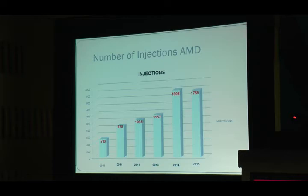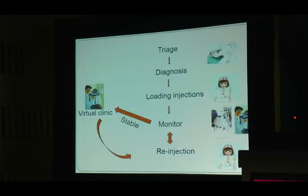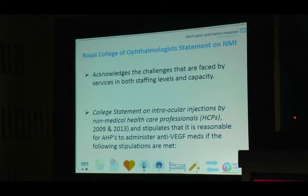With all this new research coming on, we began with AMD as a PRN protocol, but then we know that we need to do more and more injections, almost monthly injections, to get the best result. So exponentially, there's been an increase in the number of injections. From 510, way back in 2010, over 5 years, it's gone up 300%. At the same time, we haven't had doctors increasing by 300%. So then we started introducing the nurse injectors. The Royal College of Ophthalmologists dictates our standards, and they acknowledge that we have issues with capacity, particularly with staffing levels, and they stipulated that it's safe to use other injectors.